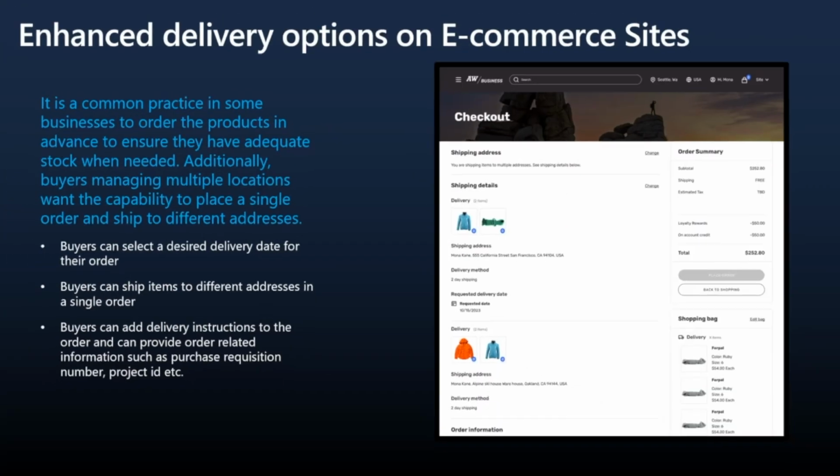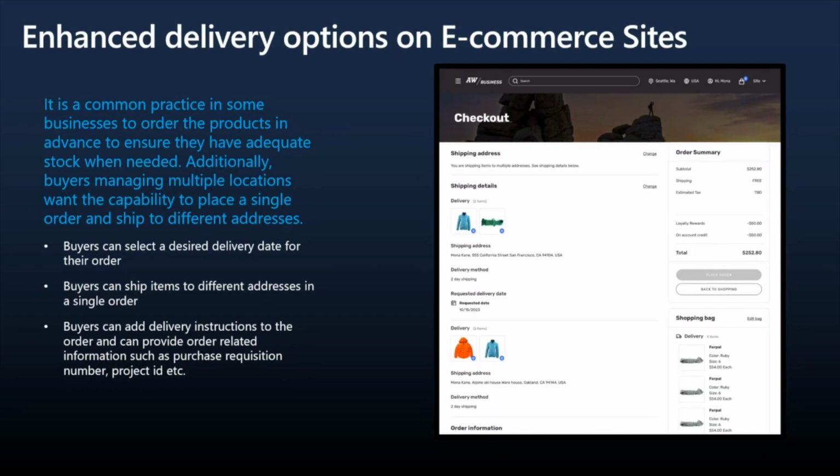We are working on the capability to allow your business buyers to choose multiple addresses in a single order. Currently, they can only have one address per order, but with this capability, your business buyers would be able to ship a single order to different locations. They would also be able to add a requested delivery date, a date on which they wish to get this order. And they would also be able to provide delivery instructions on the order.